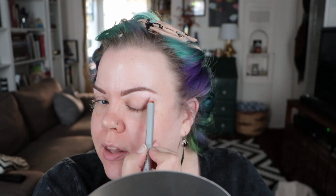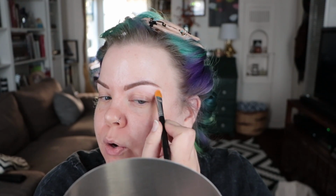Then underneath my brows, I'm going to use High Brow from Benefit. I like to concentrate the majority of the color in the outer portion of the brow and just do a little thin line over here. And then I'll use a concealer brush to blend that out onto the lid. This is going to give me a nice lifted look. It's a really great trick.